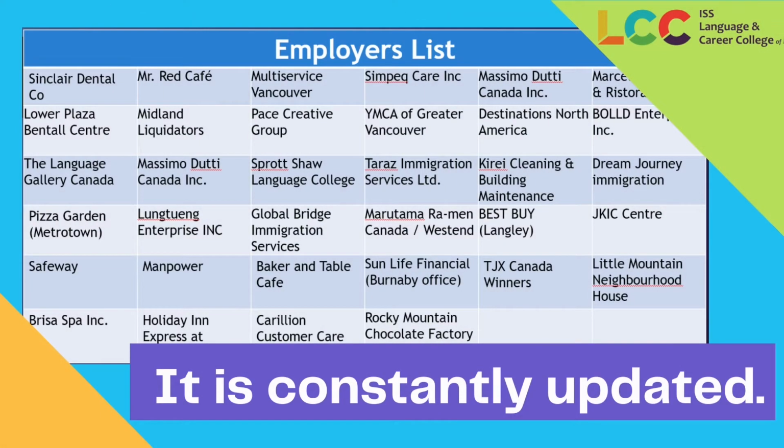Secondly, LCC currently has a career co-op employer list. These are a group of employers who will consider your application when they are in need of new employees. They send me a request which I forward to students looking for jobs at the moment.